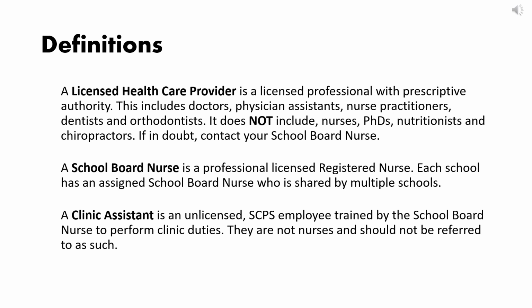We will start first by defining some terms for you. A licensed healthcare provider is a licensed professional with prescriptive authority. This includes doctors, physician's assistants, nurse practitioners, dentists, and orthodontists. It does not include nurses, PhDs, nutritionists, and/or chiropractors. If in doubt, contact your school board nurse.